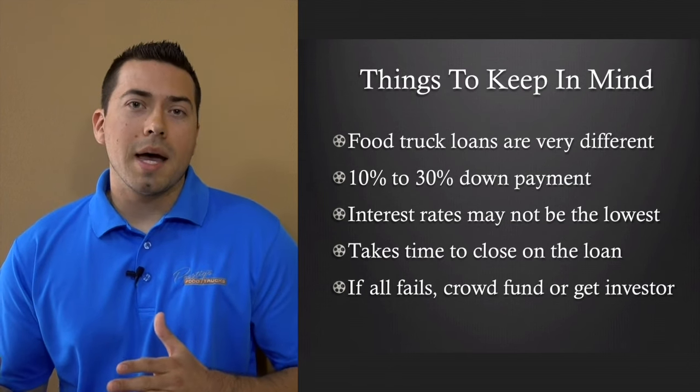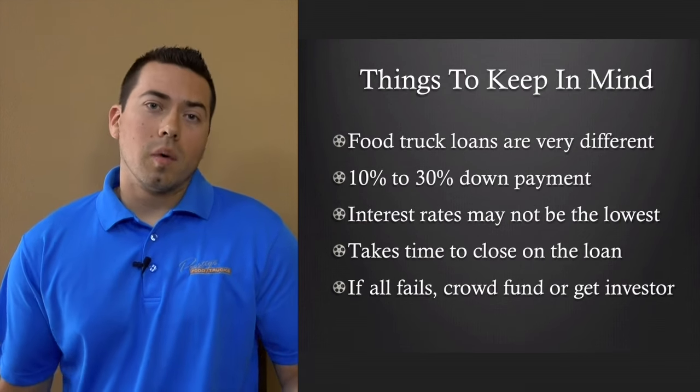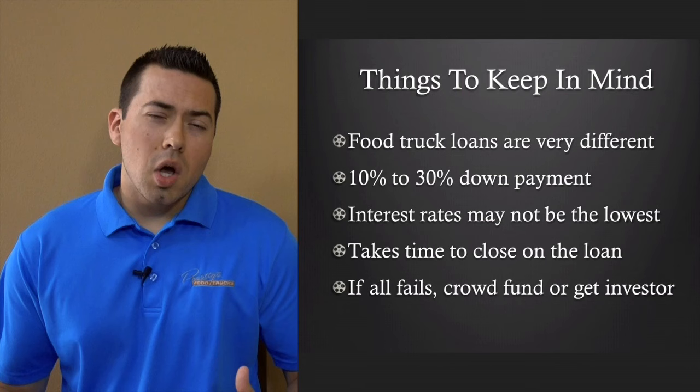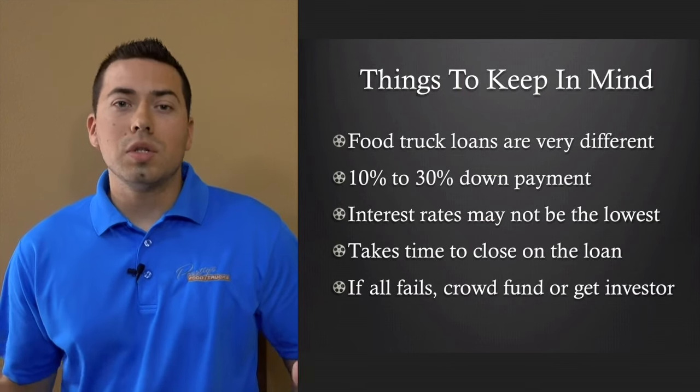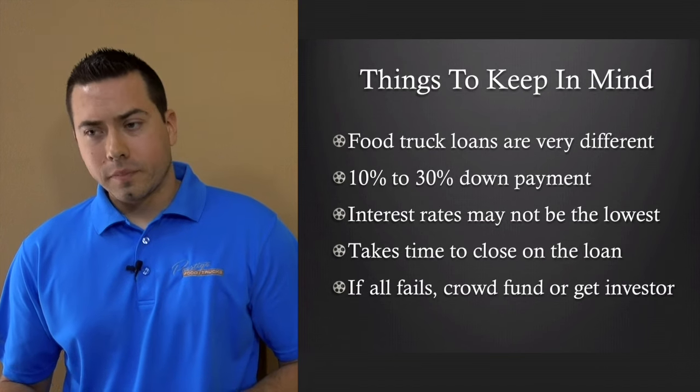So keep that in mind if you're thinking, well, I don't know why I can't just get a loan on this. You know, why isn't it easier? Well, it's a weird type of loan, and also the food truck industry is very new still and it's booming, and so keep in mind that it may be a little bit tricky.